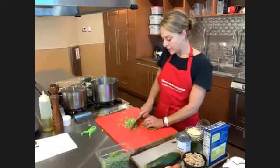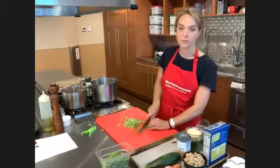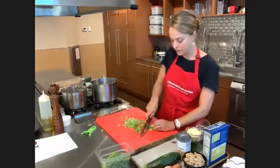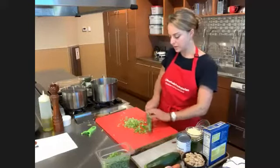I actually find that I will buy a whole head of it and then freeze it. So I'll cut it up just like the onion and then toss it in a little Ziploc bag and freeze that. And then anytime I'm making soup or stew, I have my celery ready.